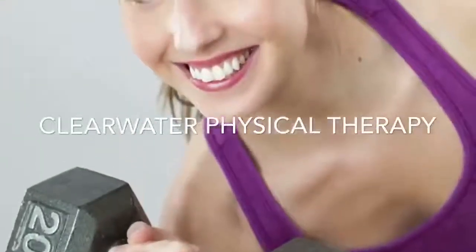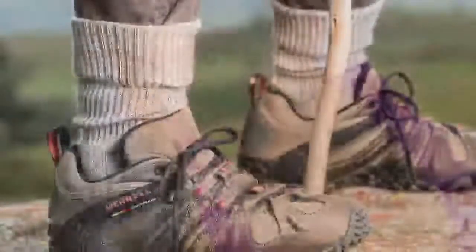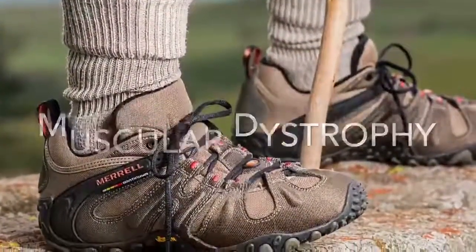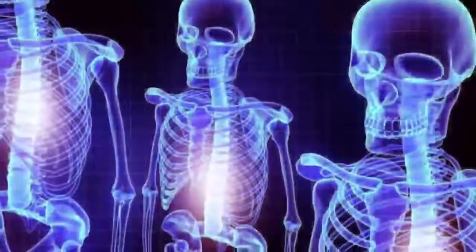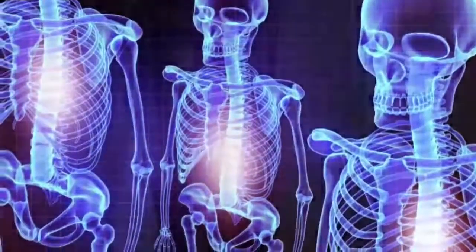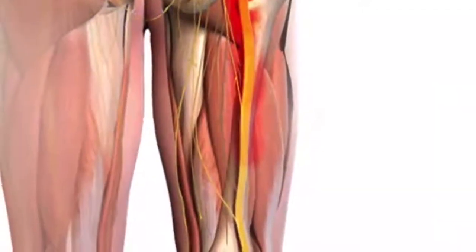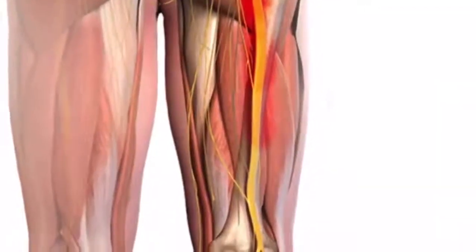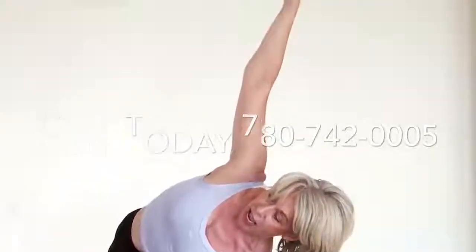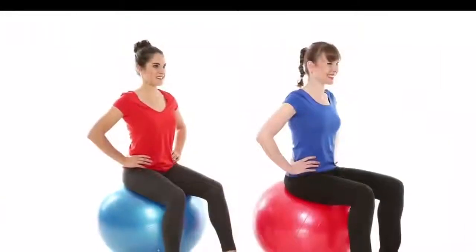Depending on what muscle tissue, what groups of muscles are affected, depends on what physio can do to help you. So if it's the muscles around your rib cage, for example, and your diaphragm, you might have breathing problems. If it's the muscles of the lower legs and for balance, you might have issues walking or significant gait problems. If it's muscles around the shoulders and the back, you might have problems with posture or lifting your arms, doing day-to-day activities. So there's a lot of variability.